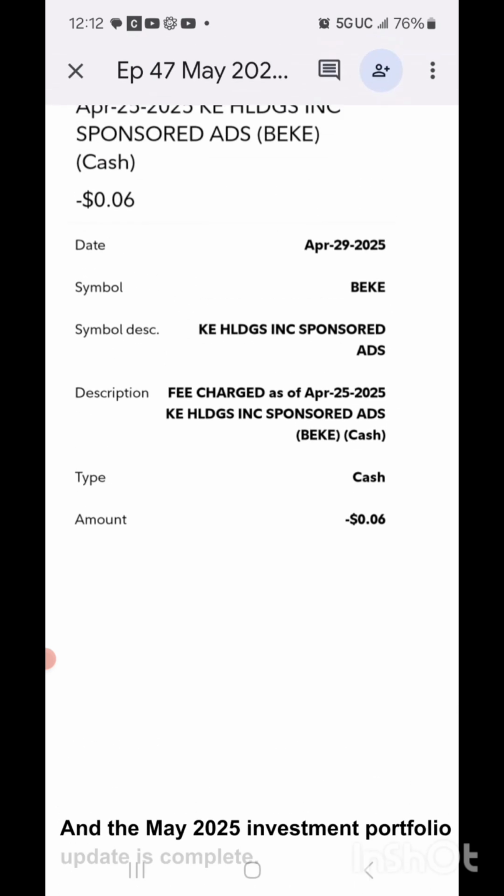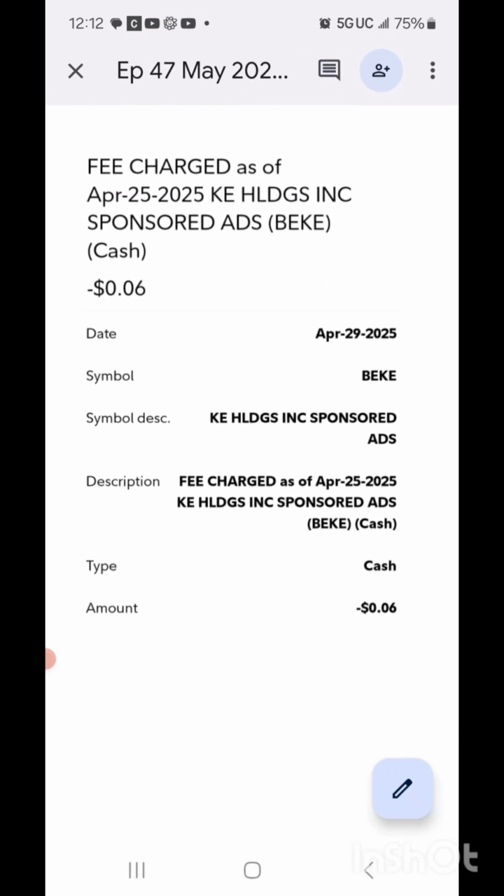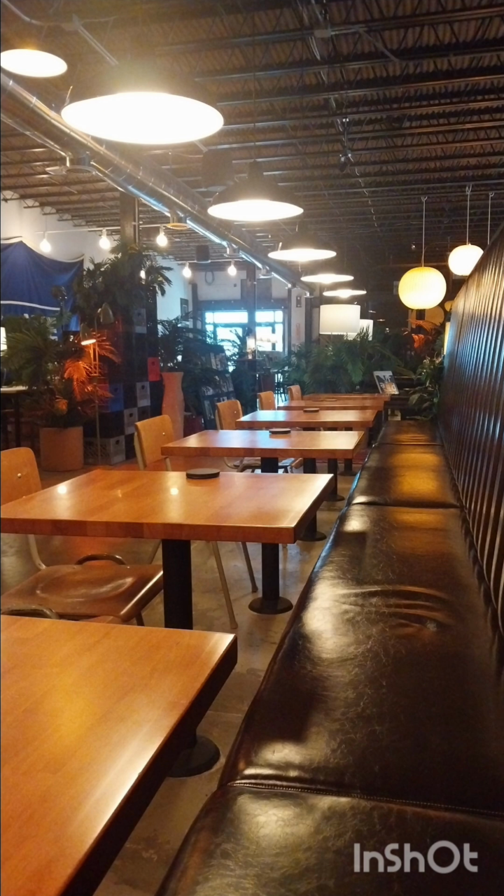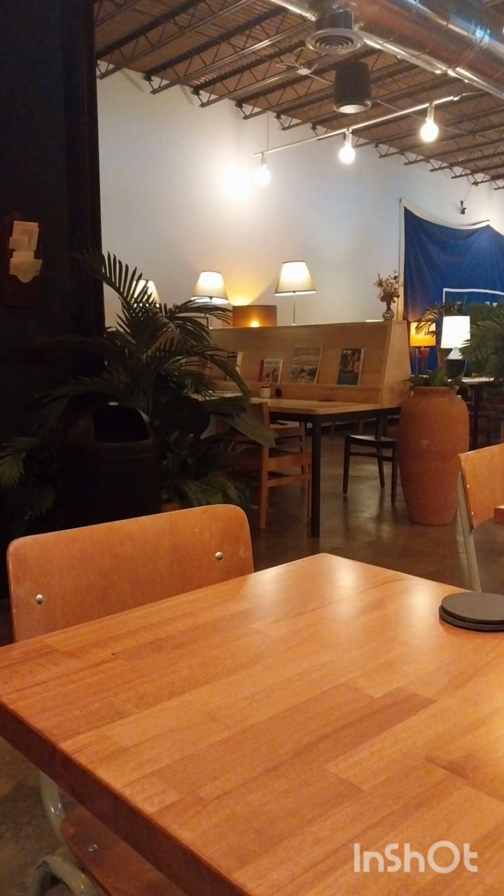And of course, when you have an international stock, keep in mind that you may be charged fees. So we see a very nominal 6 cents was charged. And the May 2025 investment portfolio is complete.